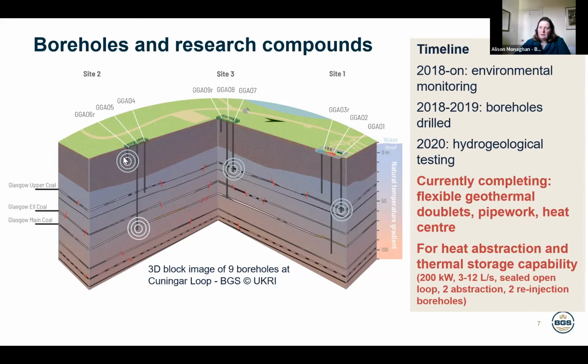So we can measure signals in the subsurface that are between the boreholes at different depths and different spacings and different scales to really understand in a huge amount of detail the variations in things like temperature, pressure, water level, and so on in the subsurface that are either naturally varying or vary when you start doing geothermal infrastructure. Your geothermal infrastructure starts working and you start taking out heat or you start putting heat back into the subsurface.